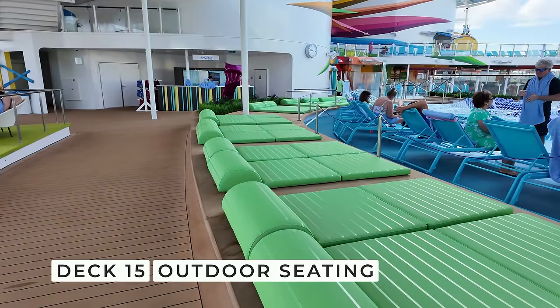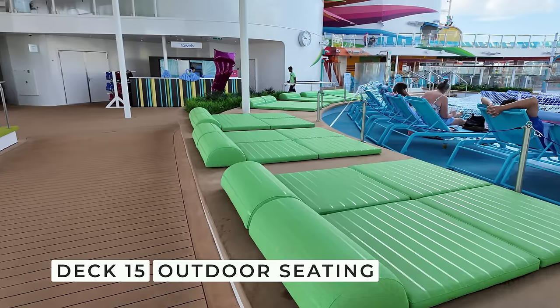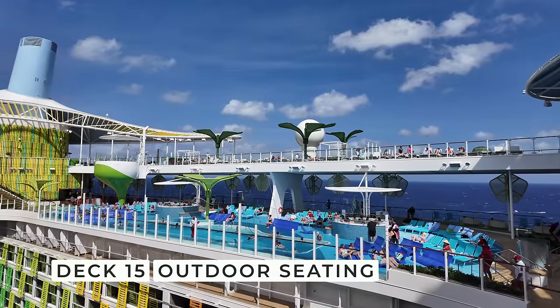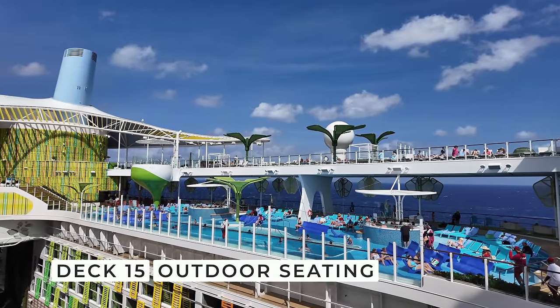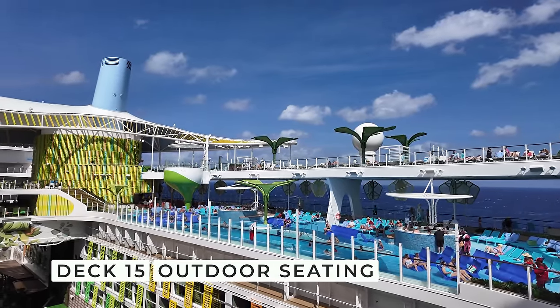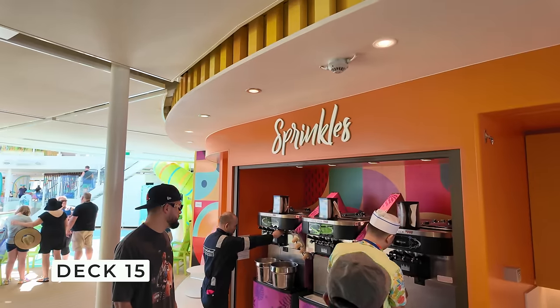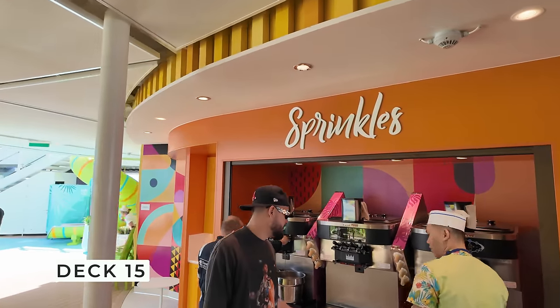This is called Chill Island. You will not miss it because you usually have to walk through here if you're coming from deck 15 anyway. Wow, guys, this seating area is absolutely wonderful. Plenty of seating for a full capacity ship. It'll be great. I love this area. Deck 15, Chill Island.